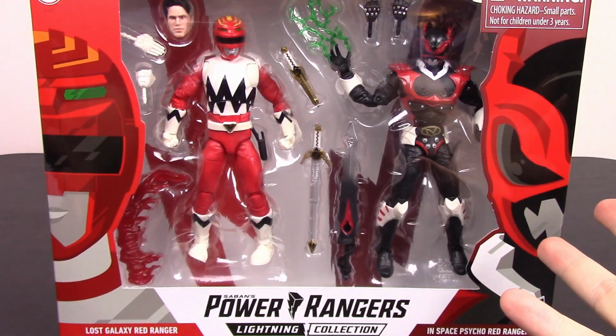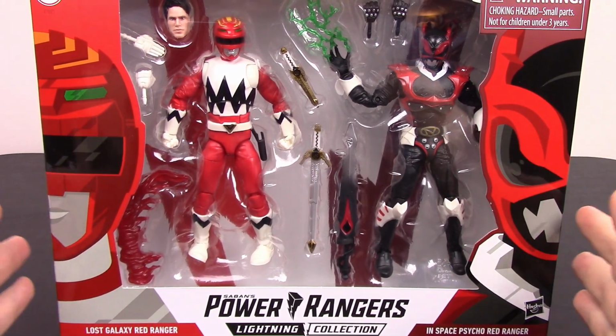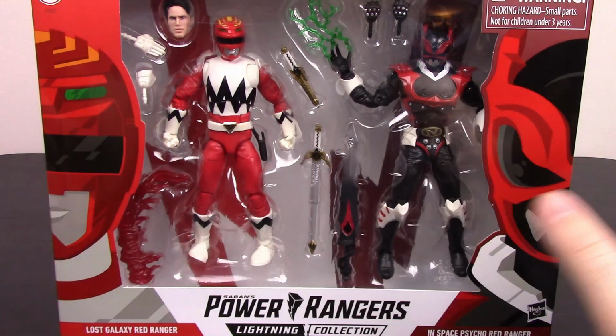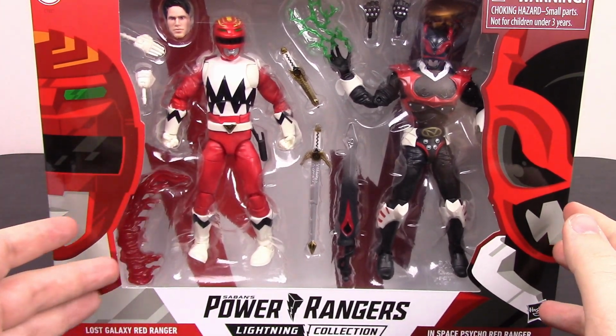This time we have the Power Rangers Lightning Collection, Lost Galaxy Red Ranger and In Space Psycho Red Ranger. This new 2-pack is not exclusive or anything, so you can probably find this just about anywhere, and I hope you do if you're really interested, because this is a cool looking pack altogether. It's really cool to see the Lost Galaxy Red Ranger here finally in a figure form like this.